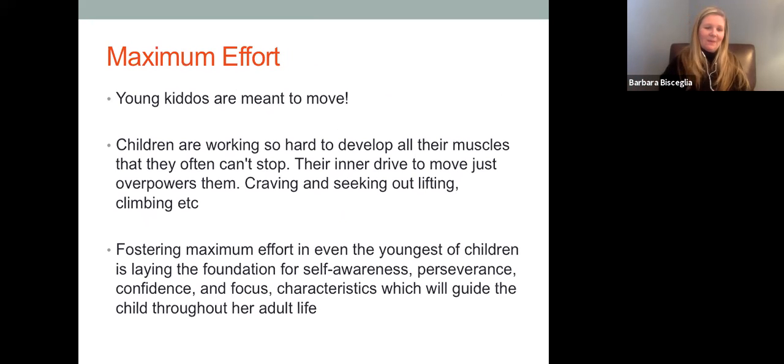So let's talk about this. Young kiddos are meant to move. I do not have to tell you that. You're in the classrooms with them all day, every day, and it doesn't matter what age, whether it's infants, toddlers, or preschoolers, they are just meant to move. They are not going to sit still, they're not supposed to sit still, and we're not going to expect them to sit still. That's why we prepare our environment to have the indirect aims of coordination, so we're making sure we're meeting these needs of movement, both for fine motor and gross motor.